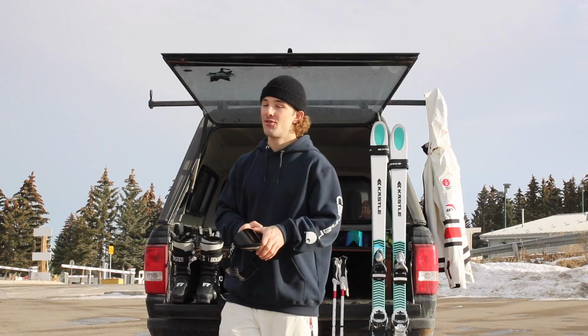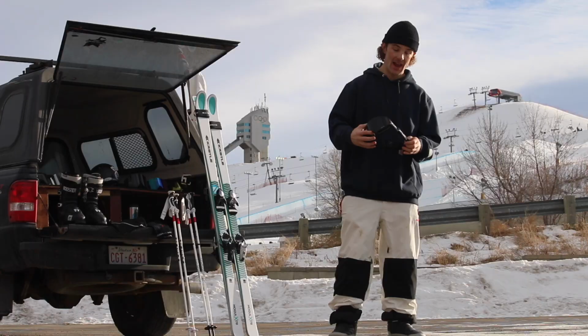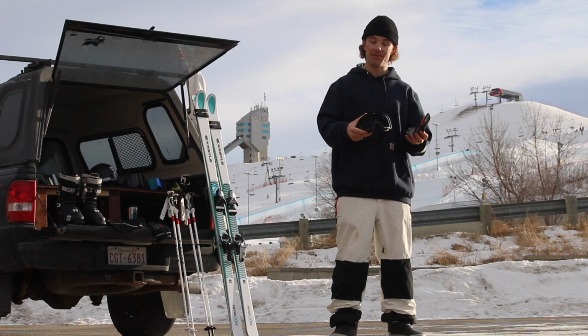For my goggles, I'm rocking the Zipline XT model. They have a small frame on them and they're a flat lens. They've got the magnetic lenses on and off, so they're super easy to switch. I'm a huge fan of these goggles.